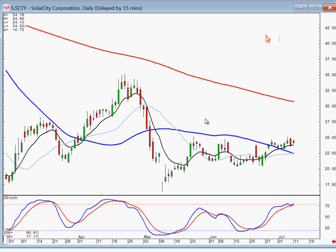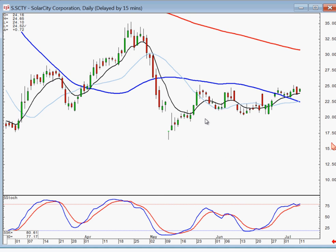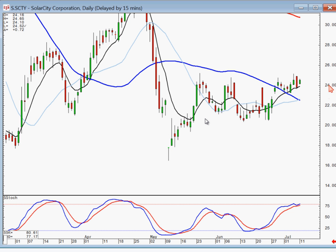Scotty, nothing real exciting here either. As far as your trajectory is concerned, you can see that it's not going anywhere in a hurry. If you're long, you can stay long. I wouldn't be buying it, though.